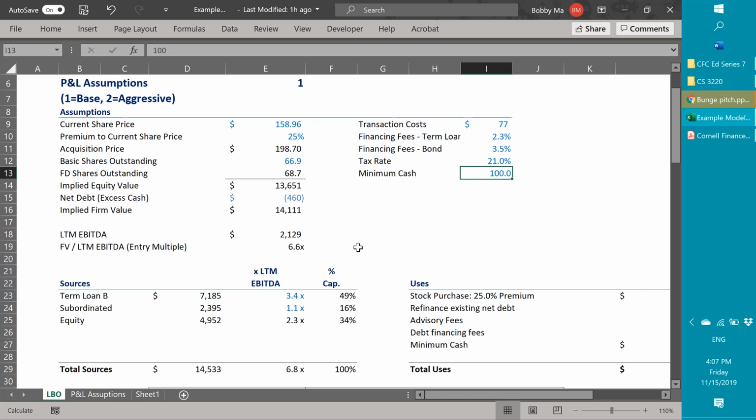You can see here the percentage of the capital structure: the term loan is 49%. This is their top most senior debt. Then they have a subordinated debt of 16%. And then we're going to put up 34% in equity. So that gets you to $14.5 billion. Therefore, our sources equal our uses, and thus we can make the transaction happen. Does this part make sense?